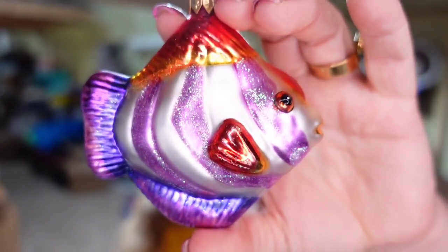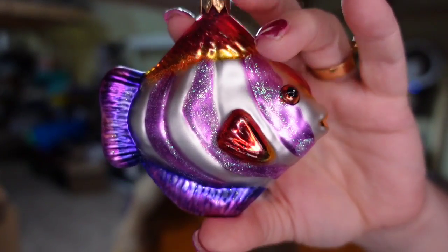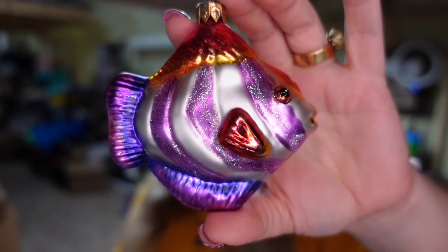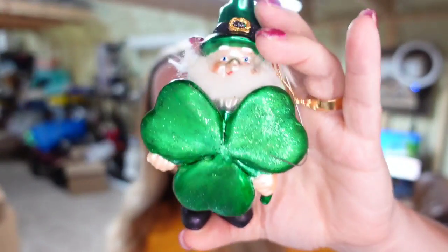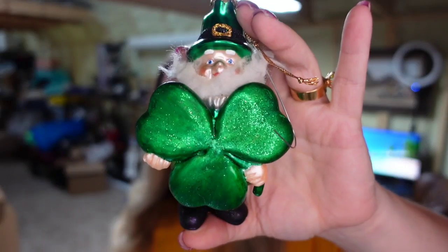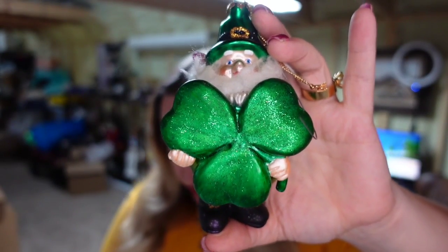And then 2 more ornaments, and most of these ornaments are different buyers. This cool purple glittery glass fish, paid $1. It sold for $11.69, so it's about an $8 profit, sold in about 2 months. All the ornaments are selling. I still have more. If you're looking for ornaments, check my store. This cute little Irish guy with his shamrock, he sold for $10. So he's about a $7 profit. I paid $1 for him as well.